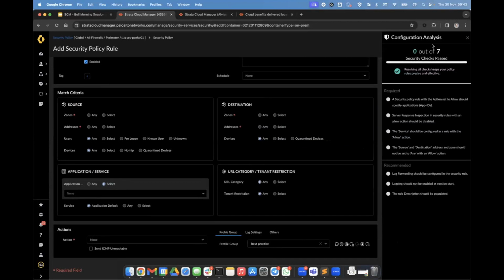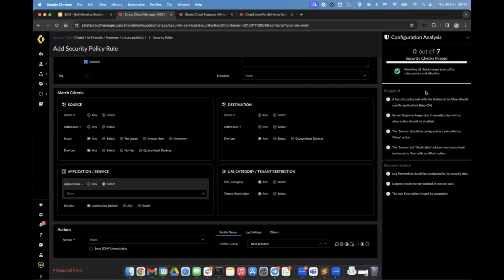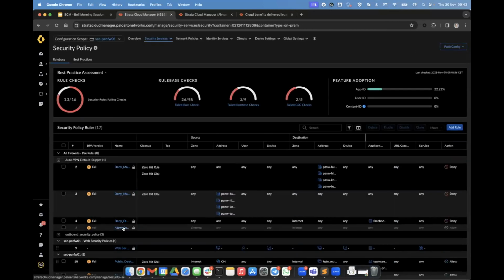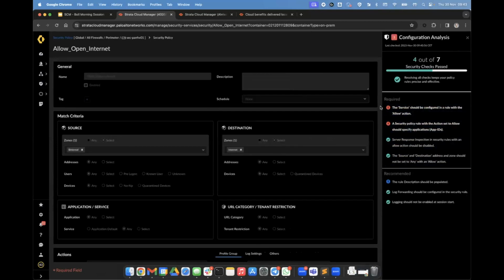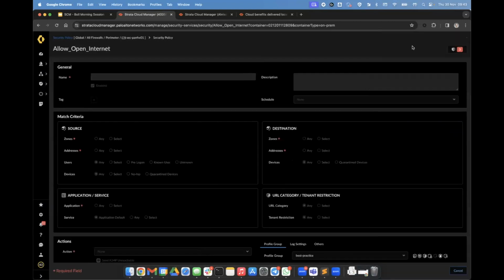And this is what I meant before. So you always have that button here that's giving you a quick insight on how good your rule is. The very same you can, of course, do if you already have a created rule. And you wish to check that one, you can go here and see what is good with the rule, what is not. Always possible.